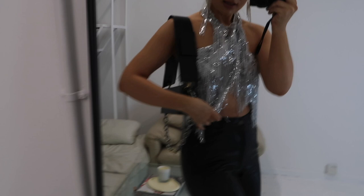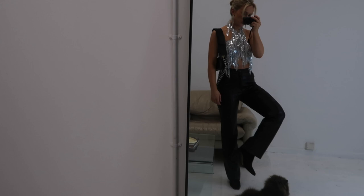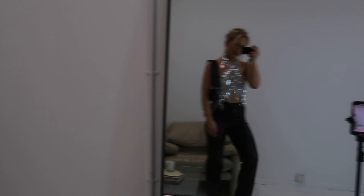And my Jacquemus bag. This is my kind of thing, just like sparkly top and leather trousers. Leather trousers are for the win forever. And these boots are from Charles and Keith, and they are sort of semi, I think it's the length of the trousers that I don't like, actually. If you could see a bit more boot. Yeah, that would be better.